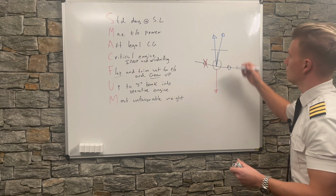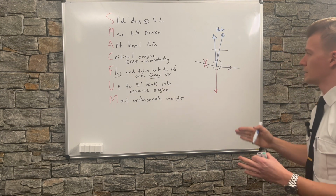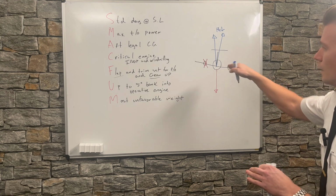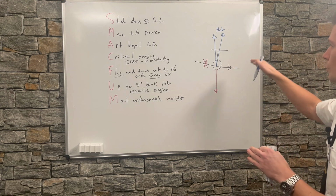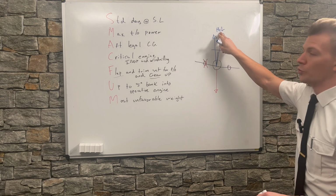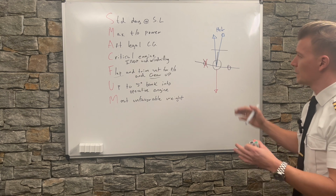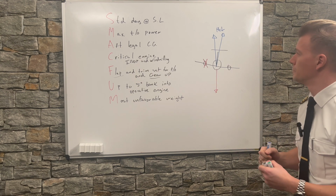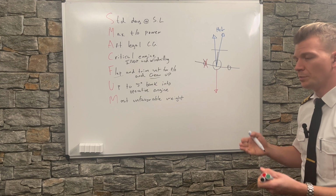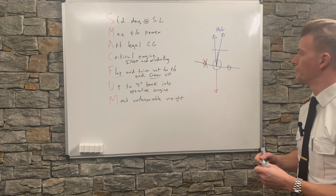So what we have created now is a horizontal component of lift. So in this case, the airplane is flying in a straight line. Take note, it's not banking to the right, it's flying straight, but with bank added. So the horizontal component of lift is helping the rudder to become more effective. Bank would only be positive for VMC if we're banking in towards the operative engine.